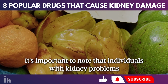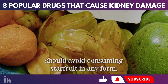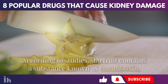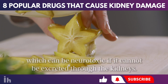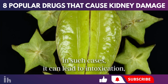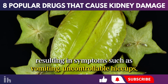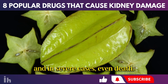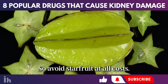It's important to note that individuals with kidney problems should avoid consuming starfruit in any form, whether it's the juice or the fruit itself. According to studies, starfruit contains a substance known as caramboxin, which can be neurotoxic if it cannot be excreted through the kidneys. In such cases, it can lead to intoxication, resulting in symptoms such as vomiting, uncontrollable hiccups, weakness, agitation, seizures, and, in severe cases, even death. So, avoid starfruit at all costs.